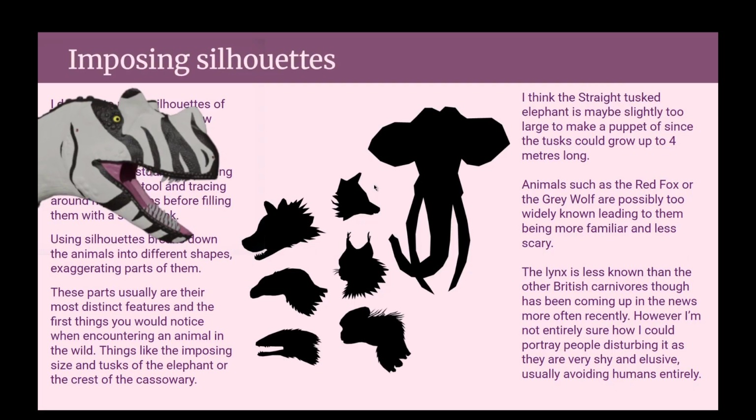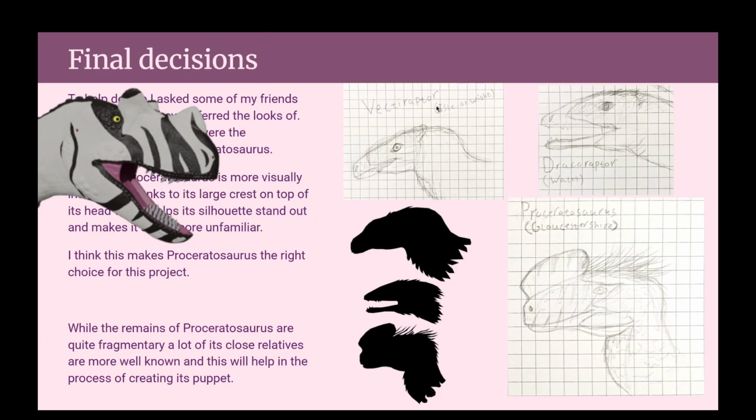To get a better idea of the silhouettes, I roughly went over and made them fully black. This also helps to break them down into their most recognizable features. To actually figure out which one to pick, I ended up asking a bunch of my friends, putting up some polls, and the most popular picks ended up being Dracoraptor and Proceratosaurus. So I decided to go for the Proceratosaurus because it's the most visually interesting. The large crest makes it stand out and makes it seem more unfamiliar because there's not much like that.